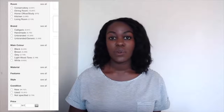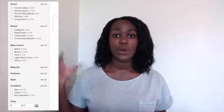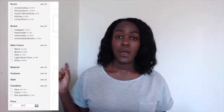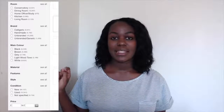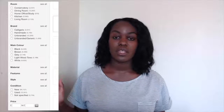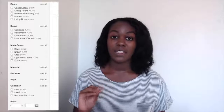So for example, if you were searching for clothes, obviously you don't want to dropship clothes, but if you were searching for clothes, on the left-hand side, there would be a size box that you could tick. So you could say, only show me dresses that come in a size 8. And if you ticked that box, what eBay would do is remove all of the items where the seller hadn't taken the time to put in the size in the item specifics.